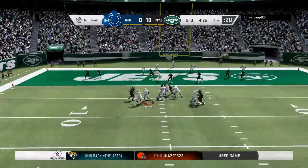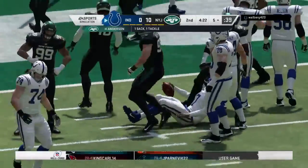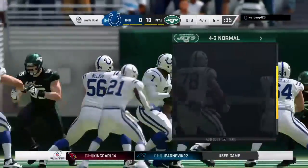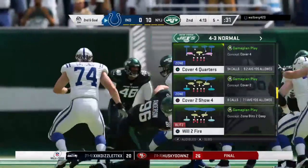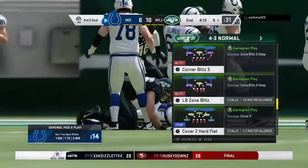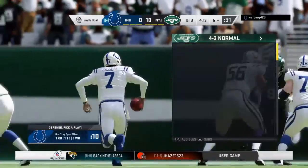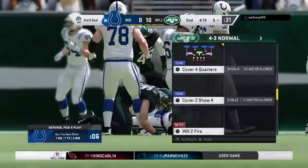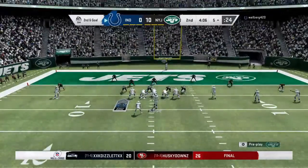Brissett. And he's going to be swallowed up and taken down. Sacked back at the 5-yard line. Henry Anderson able to take him down. It's a loss of 3. 2nd down and goal. Back at the 5-yard line now. 2nd and goal.